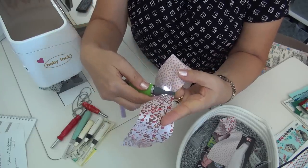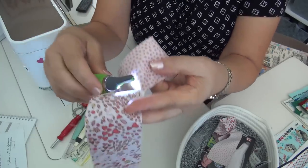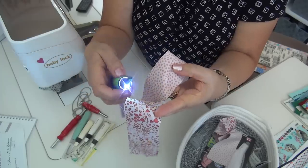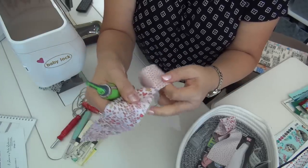Can you see? Yeah, it's hard for me to, there. So you're just basically slicing that threads in between and then pulling them as you go.